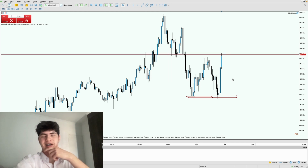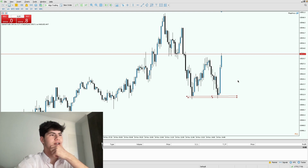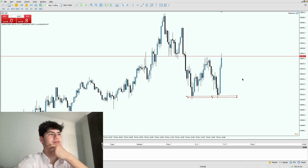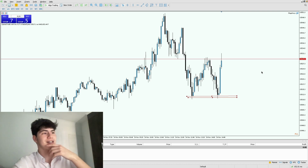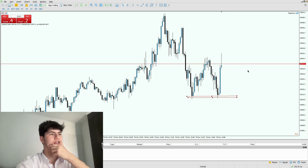And I can't even lie to you guys, supply and demand setups have been slacking so much in Q4. I can't even lie. I think in November I've taken more support and resistance and liquidity grab setups than I've taken supply and demand. And supply and demand is my main strategy. So the market is slacking on supply and demand, but this was a crazy trade. I am done for today.